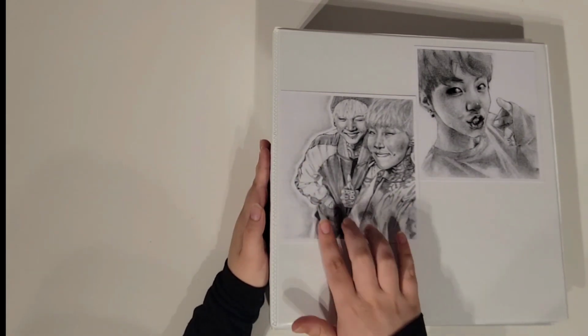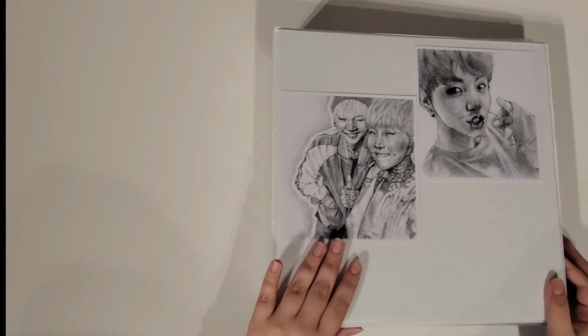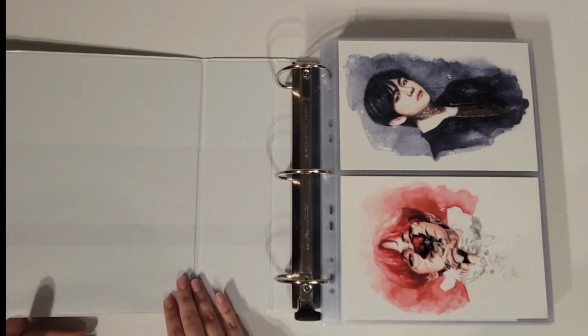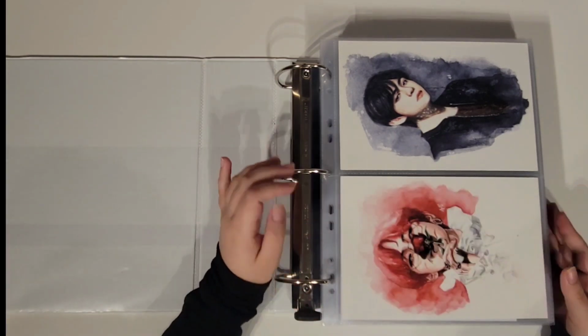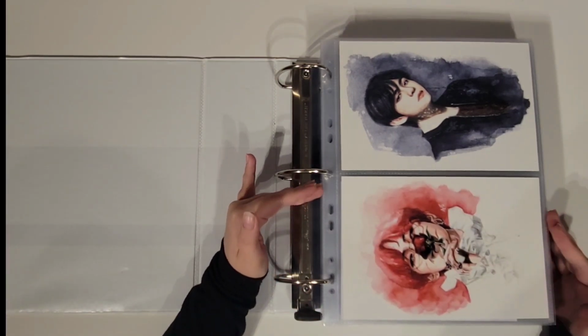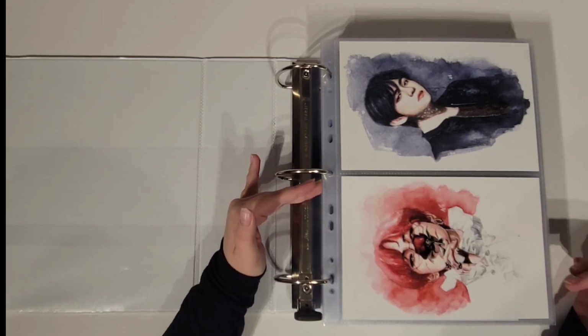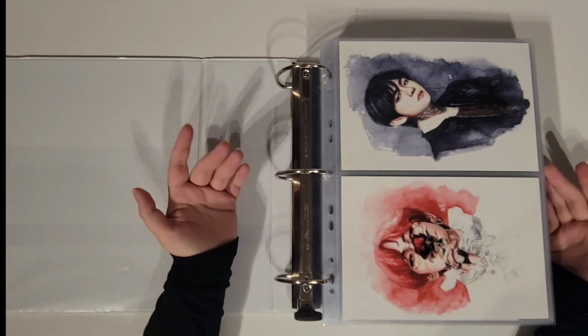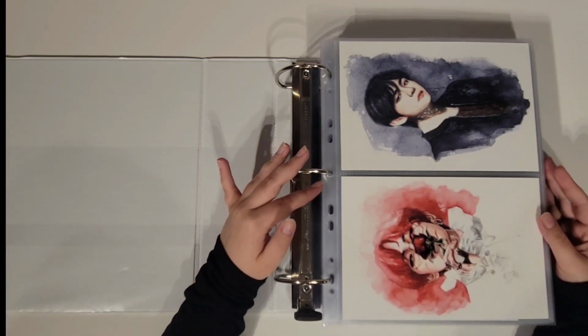So here we have Yoongi, Hoseok, and Jungkook. I wish I had a Jin one, but I don't think it would fit there. Like, it's a little crowded already. Then on the first page, I have fan arts from For Infinity, found on Instagram and on Twitter.